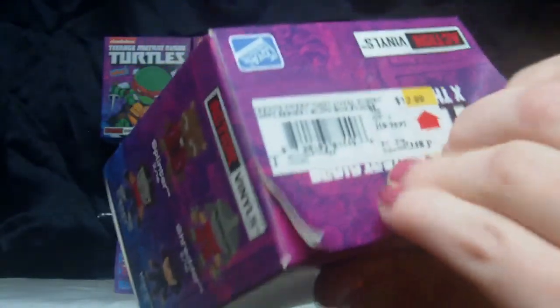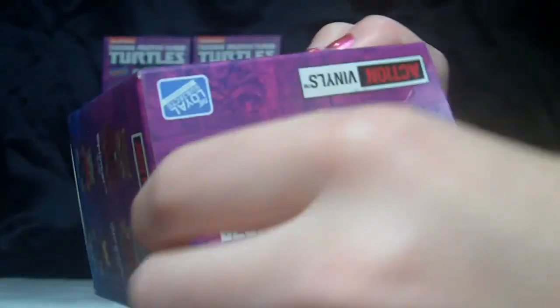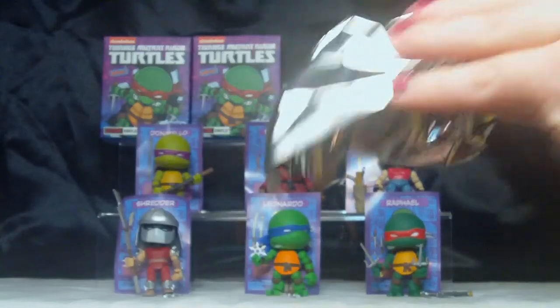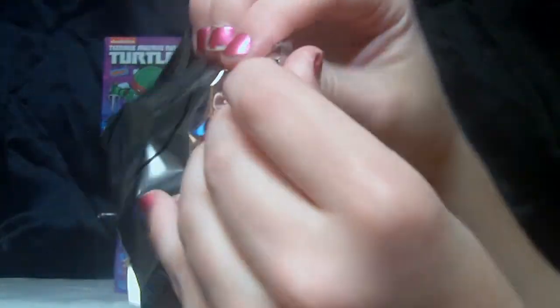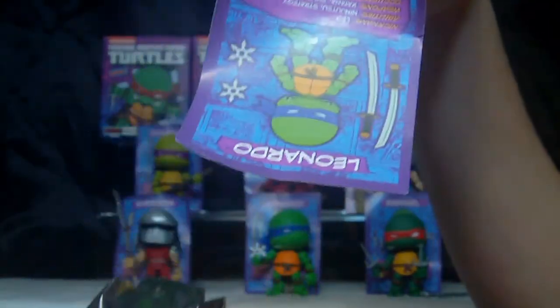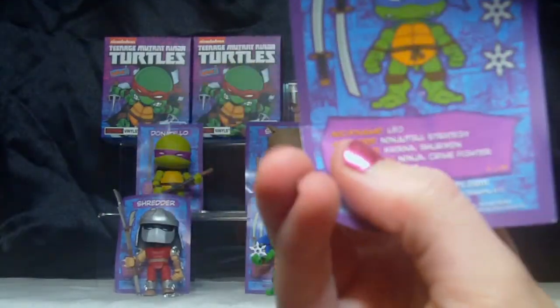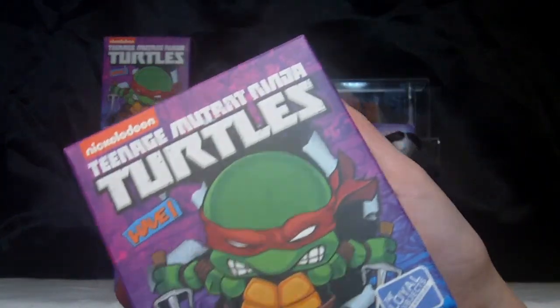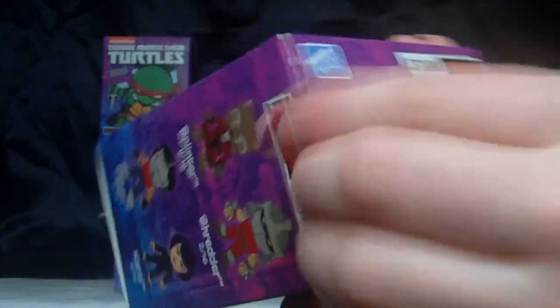Here is my ninth box. And we got, ba-doom, oh my gosh, this is my third Leonardo, holy crap. Here is my 10th box. I really hope I get Michelangelo. I would really like to have all the turtles in my collection.